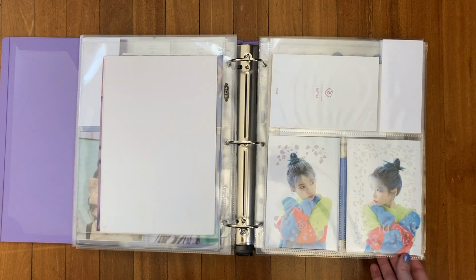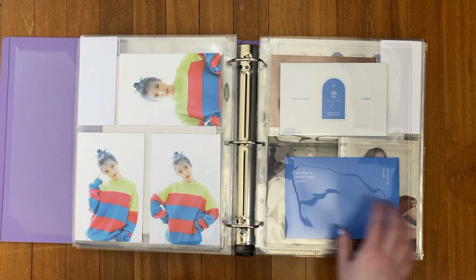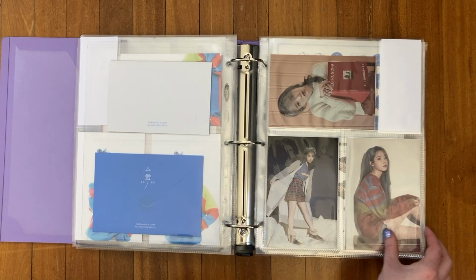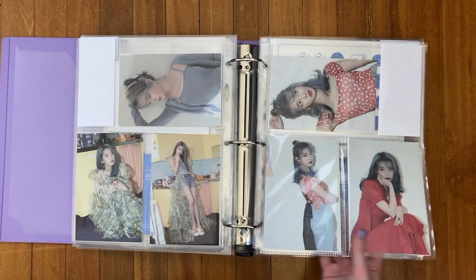Then her 3rd Gen Uena Kit postcards. Her 2020 Season's Greetings stuff. Mostly postcards, and then there are also a couple stickers.